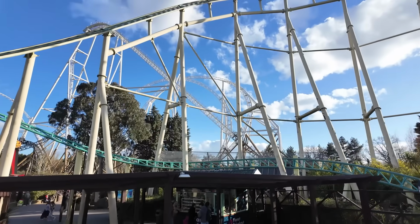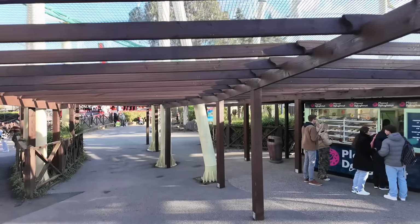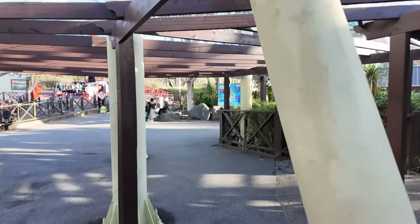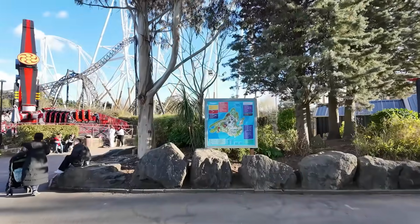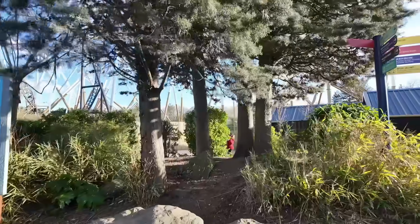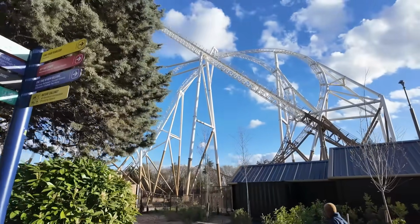It's still testing and it's not reopened, and there's literally 7 minutes to go until 5 o'clock. So it was a choice of doing Colossus or getting Hyperia in again. So I'm going to try and get Hyperia in. However, that's also just gone down again and has been sending empty trains. So I think they've already closed the queue line, but if it reopens, by rights they should reopen the queue line if it's before 5 o'clock, obviously. So yeah, it's one of them.